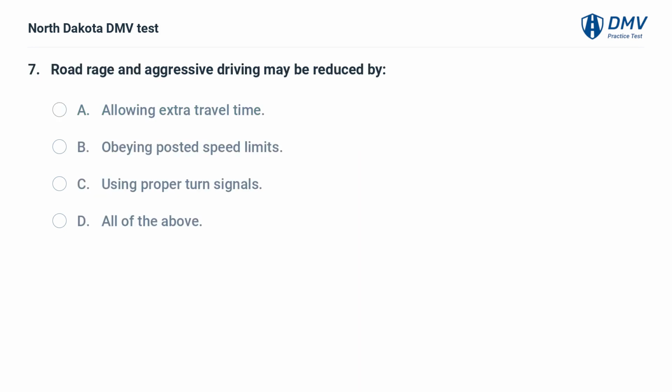Road rage and aggressive driving may be reduced by A. Allowing extra travel time. B. Obeying posted speed limits. C. Using proper turn signals. D. All of the above.